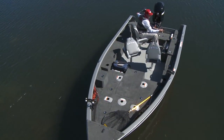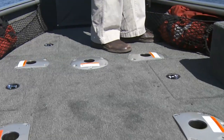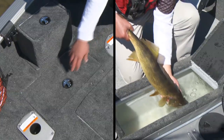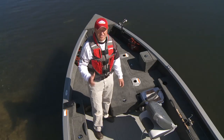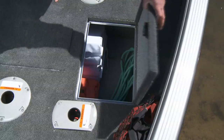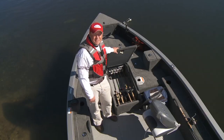That's why the Pro Guide also has spacious forward and aft casting platforms when it's time to switch to casting for bass, muskies, pike, and panfish. Convenient aft and bow live wells let you fish comfortably from both positions. Versatile anglers carry loads of tackle and gear for catching different species of fish. My Pro Guide's got plenty of bow and side storage with deep in-deck rod lockers to match your needs.